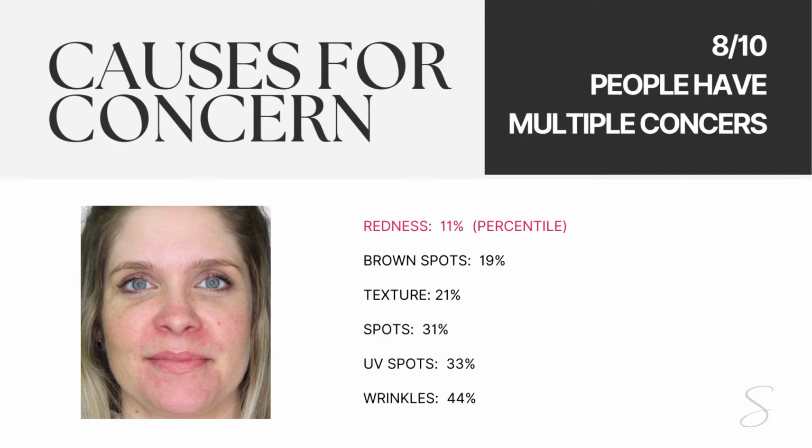And a lot of this is from lack of volume and then the decrease of collagen and elastin as we age. So I think the key thing is that if we address just the prominent concern, we won't get as big a result as you saw with Carrie. And I think this is important to point out. So Carrie's prominent concern was redness, and that's reflected in the percentile. So this is from the Visia scan here.